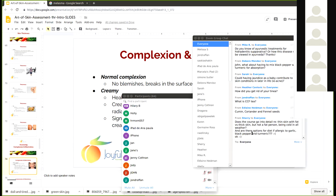So again, I'll say it again, folks, that in Ayurveda, we're not looking usually for specific ingredients, but the qualities of those ingredients. Turmeric is a hot bitter. Black pepper is a pungent, and garlic is a pungent and aromatic, a hot pungent aromatic. So yeah, we can find lots of different ingredients that meet those criteria.